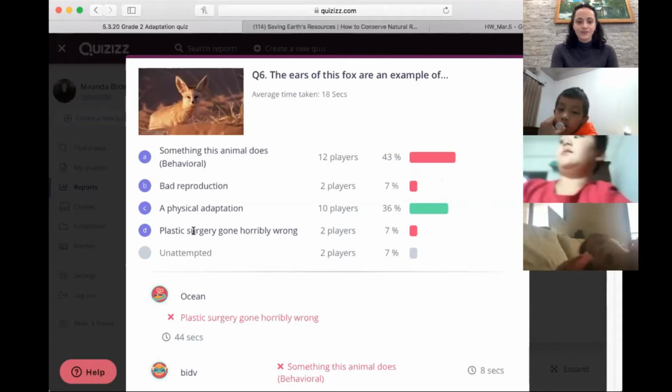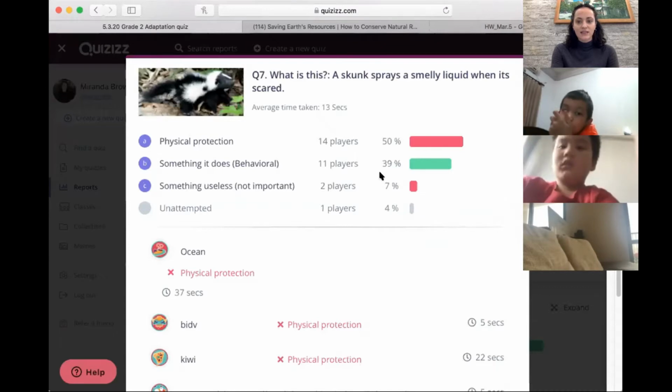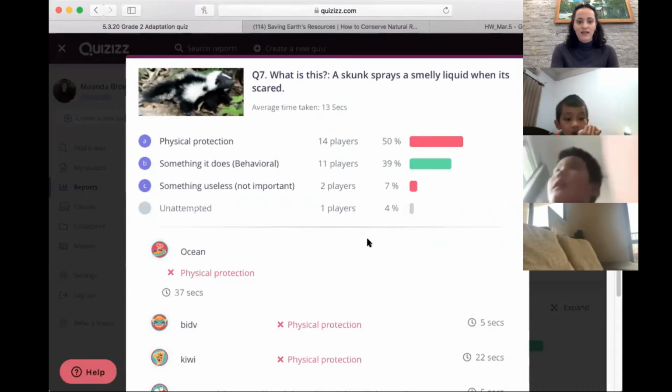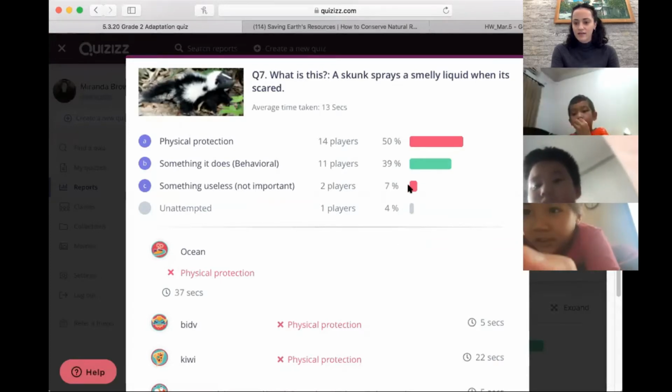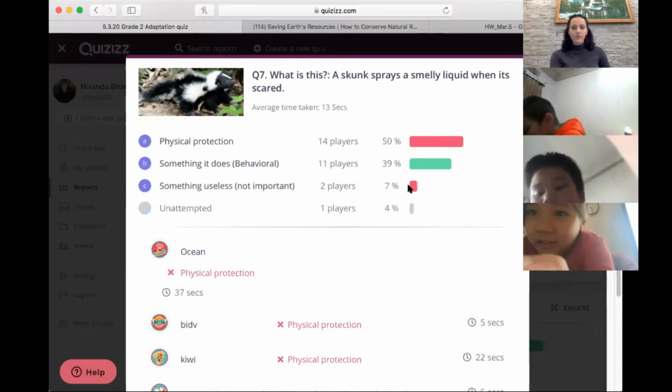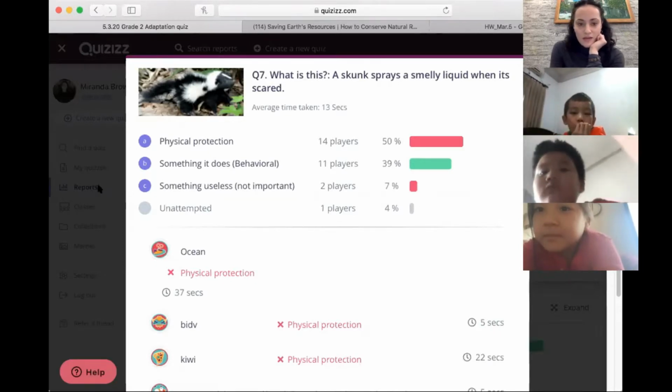Thank you, Bo. Number 7, what is this? A skunk sprays a smelly liquid when it's scared. Is that physical or something it does? A behavior. Something it does. Good, it's something it does. That's a behavior. Thank you, Nuna.